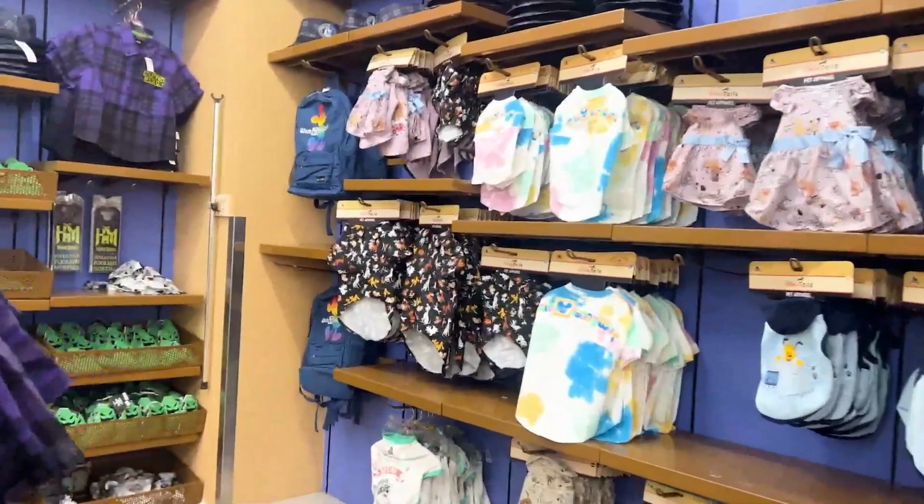I definitely recommend going often, going multiple times, and keeping an open mind. But they do have plus sizes, at least up to a 3X in my experience, and it's worth a visit.